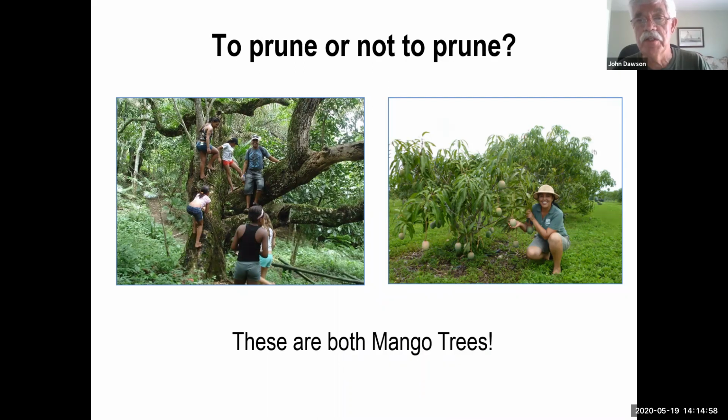These are both mango trees. Like I said, in their native environment, this is in Colombia, it can be anywhere from 35 to 40 feet tall. This is a very old tree.